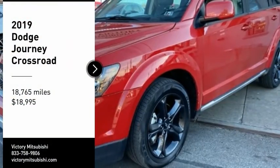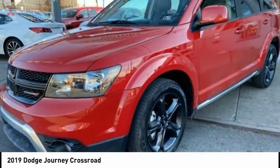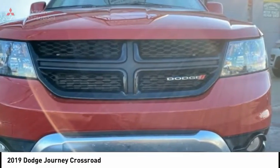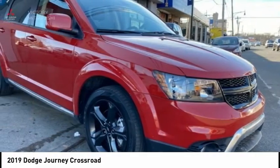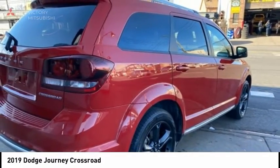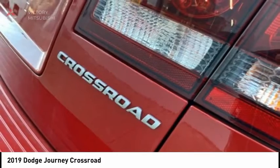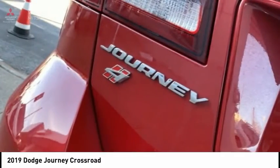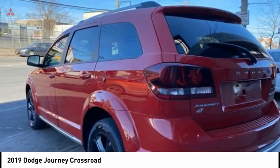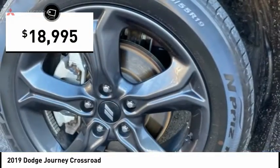Looking for the right vehicle? Check out the 2019 Journey. Dodge Journey combines the practicality of an SUV with the comfort of a car, all while boasting a style all its own. The Journey's optional third-row seat, along with innovative features like a chilled beverage cooler and in-floor storage bins, make it a good and affordable alternative to a traditional minivan and is priced below $20,000.